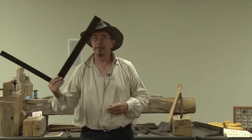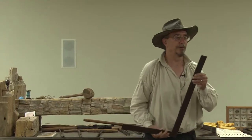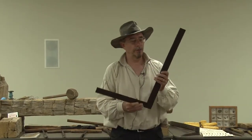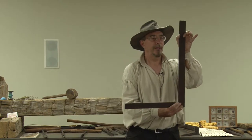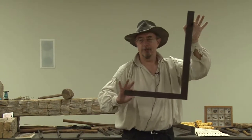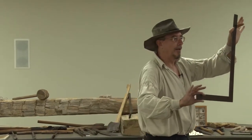When you go home tonight, take a look at your old squares, okay? The old ones, not the new ones. And you'll notice a couple of things. One side is always fatter than the other side. One leg's always wider than the other. Anybody know why?